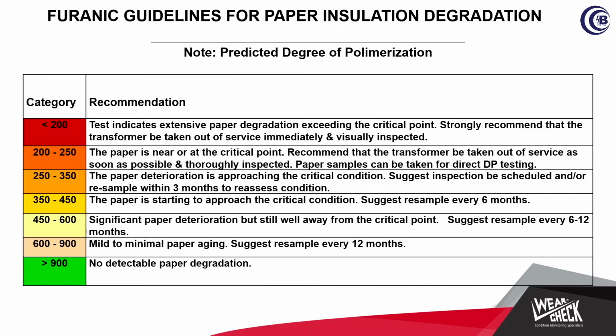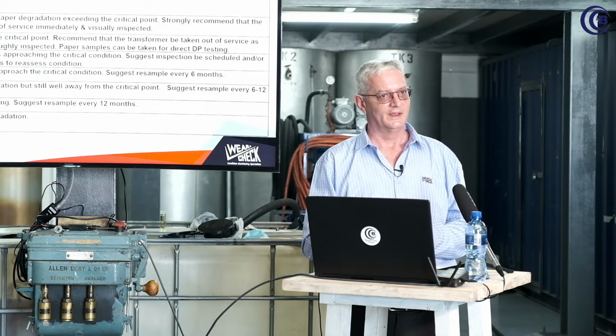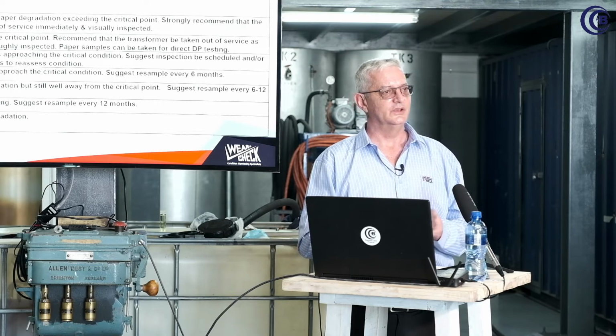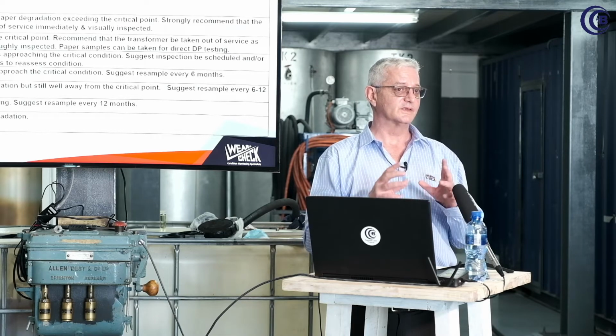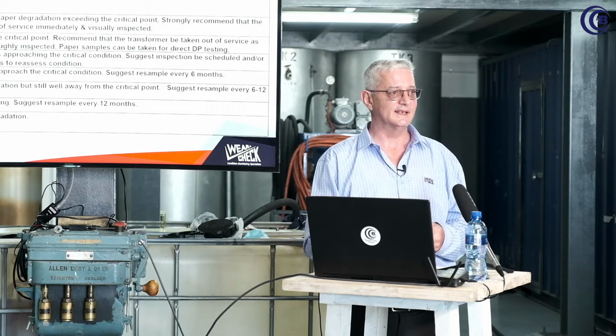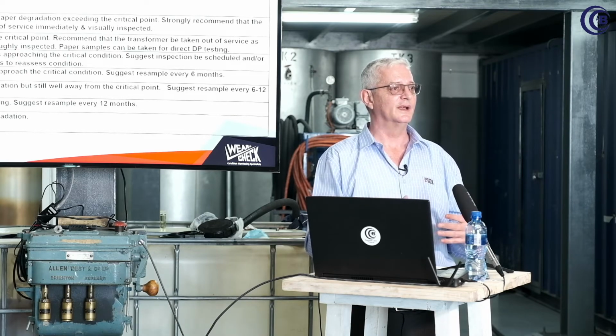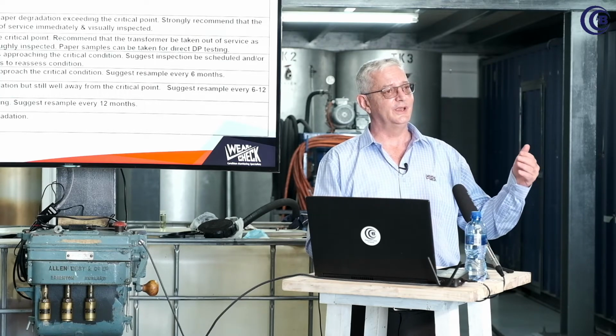But when you get to your critical point, it doesn't mean your transformer is going to blow immediately. There's still a lifespan left in your transformer at that point. But at that point, you shouldn't do any filtration or oil changes on your transformer. It means your transformer is critical. You need to monitor it now on a monthly basis at least, and you have to replace that transformer as soon as possible. At that point, we start looking at your gases.